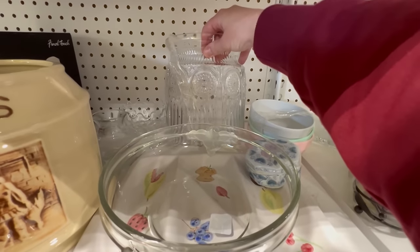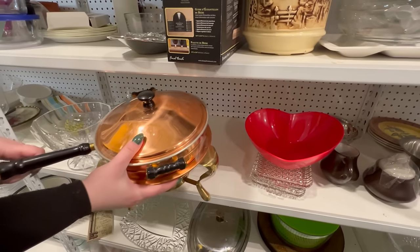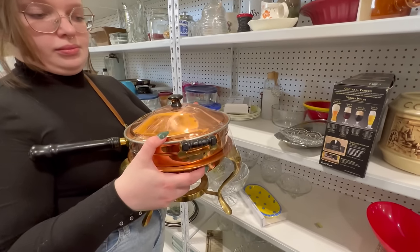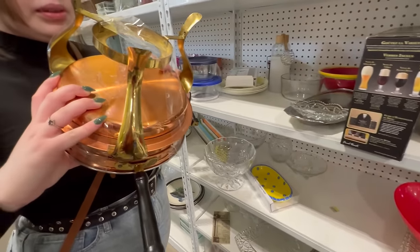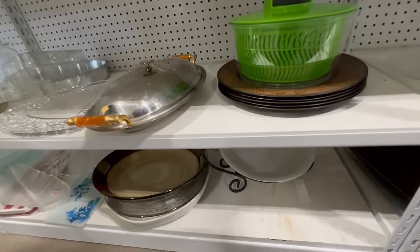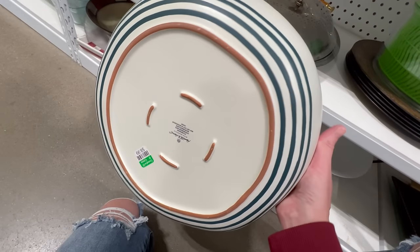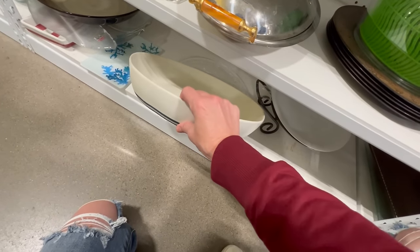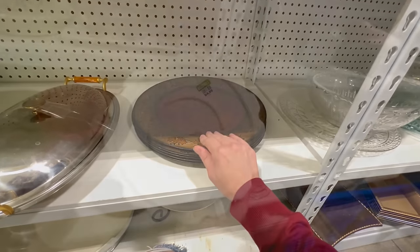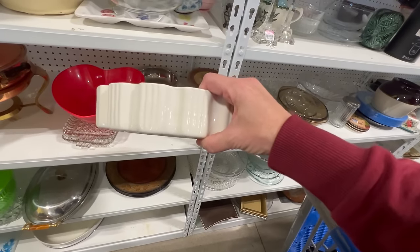Because she likes different kinds of honeys. That's really pretty. Ooh, a copper fondue pot. How much is it? $11. So flip it over. Is there a maker on the bottom? Oh, nope. Probably the skewers or something. I want to look at that for a minute. It's not what I thought it was. Like only for baking. So no maker that I see, but this thing is cool.